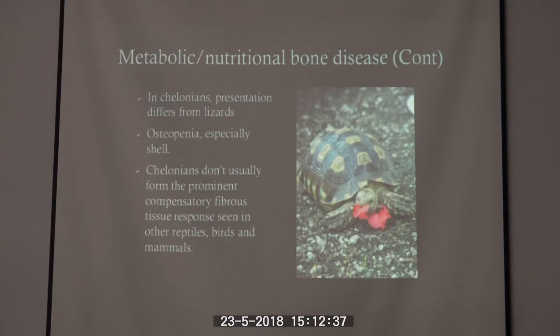Now, that said, in chelonians, metabolic bone disease manifests in a different manner. It is not associated with fibrous metaplasia, just osteopenia. There's less bone, but no fibrous metaplasia reactive response associated with the osteopenia.